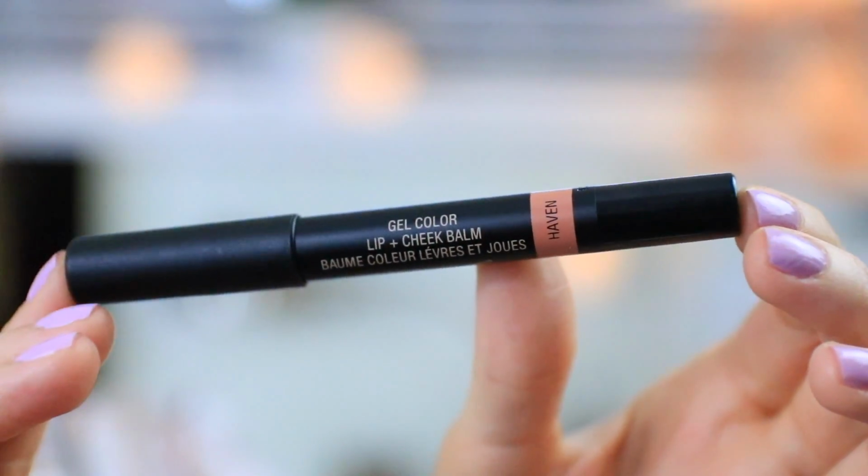And then for the lips, I always keep it pretty neutral. I'm using one of the NudeStix pencils. It's a cheek and lip pencil, and this is the color Haven. It's very nude and just kind of looks like you have a little bit of a glossy hydrated lip, but that is what I've been doing with my makeup recently.